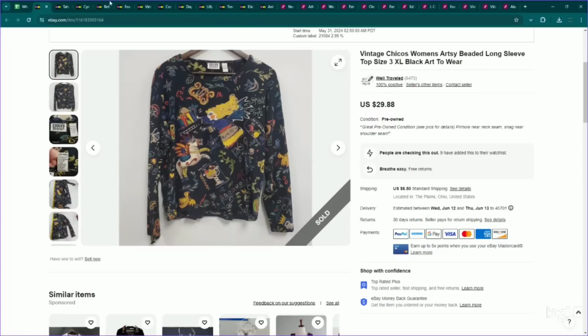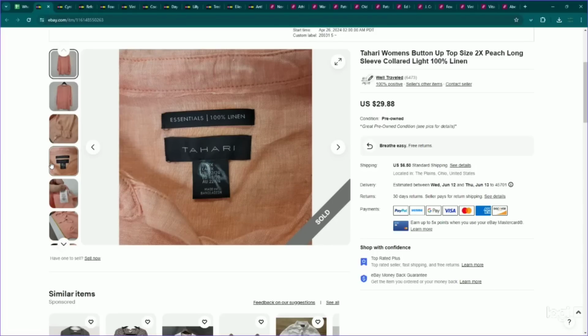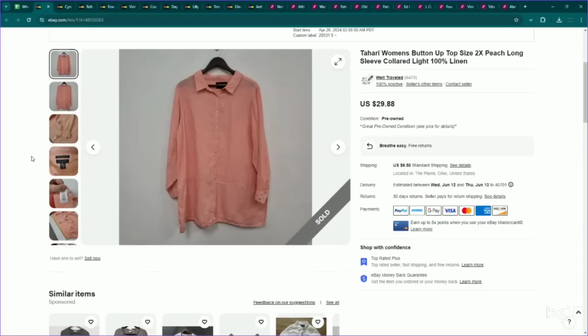All right. Next up, this is more bread and butter, but I come across these pretty often during the summer, so I thought I would share them with you guys. They're the Tahari linen tops, specifically in the plus sizes. They generally are pretty great flips and tend to have a pretty decent sell-through rate. This one is a 2X, longer length tunic, long sleeve, all good factors. Because of that, I priced this one a little higher at $30. It did sell for full asking price, and it took just over a month to sell.